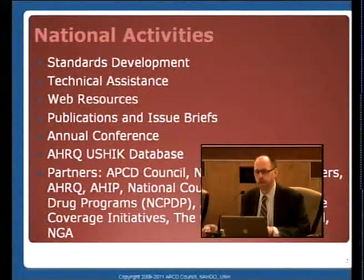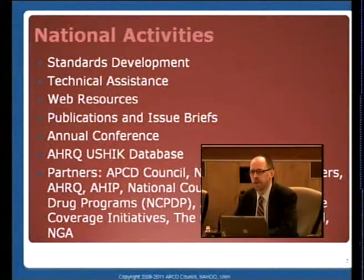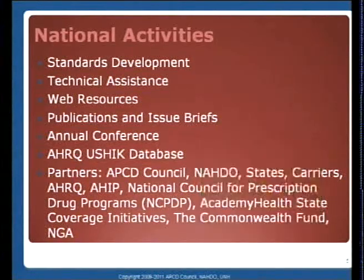In terms of some of the activities that we're involved with nationally, one of the major focuses that we have is on the development of data collection standards so that each state will ideally in the future be collecting exactly the same information. And I'll talk later on about why that's important. We're providing direct technical assistance to states. We do a lot of APCD 101 type of presentations.